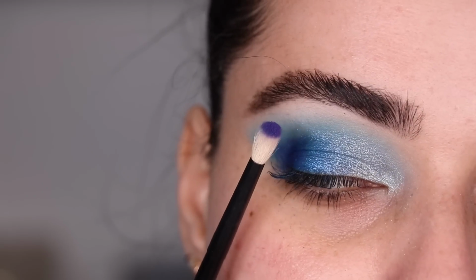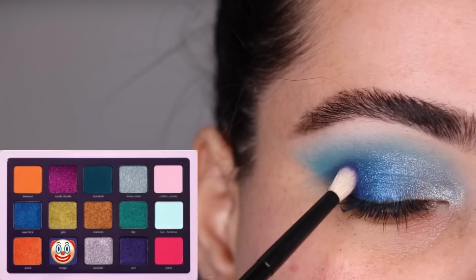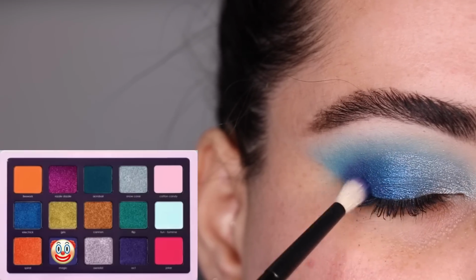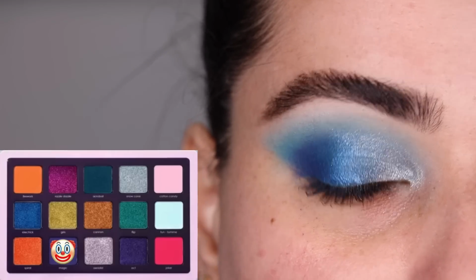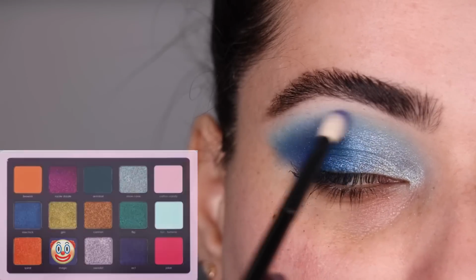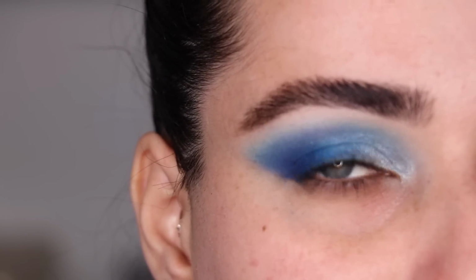With my REPHR number 13 brush and a tiny bit of the color Magic, I'm going to just touch the outer corner of my eye and work it in just a teeny tiny bit, just because I feel like this is going to give it so much more depth. And I'm blending it a little bit into the color Acrobat right there. Honestly, on those of you with brown eyes, this is going to be such a beautiful look.